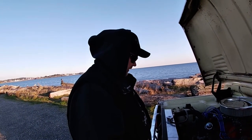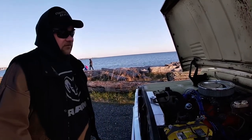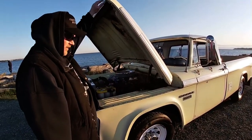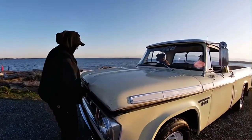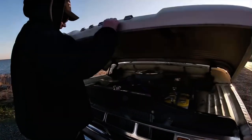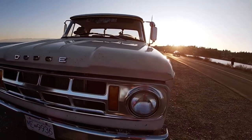I love the old girl, and I mean, she's still kicking. It's over 50 years old, and it's never been restored. It's never had paint work. The engine's never been out, transmission's never been out. I'm gonna close the hood harder because it's old. There we go. Oh, there's a plate lock.